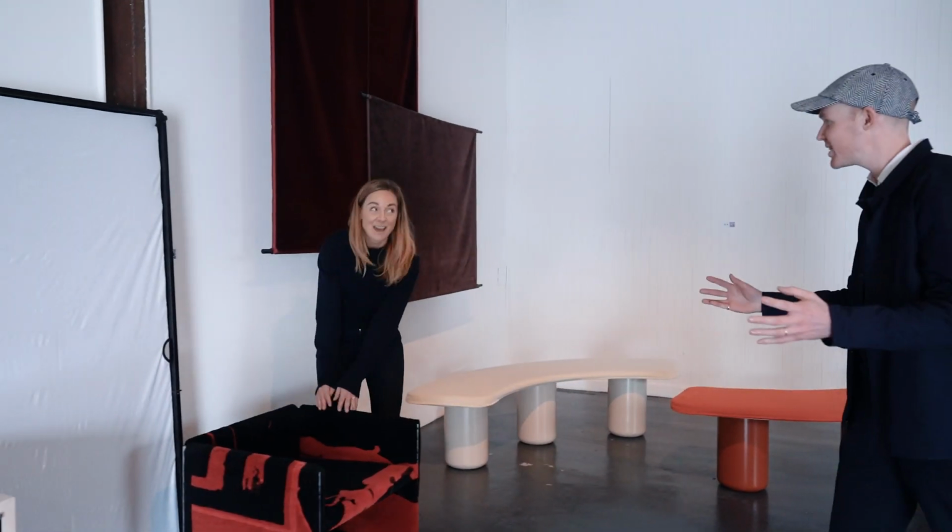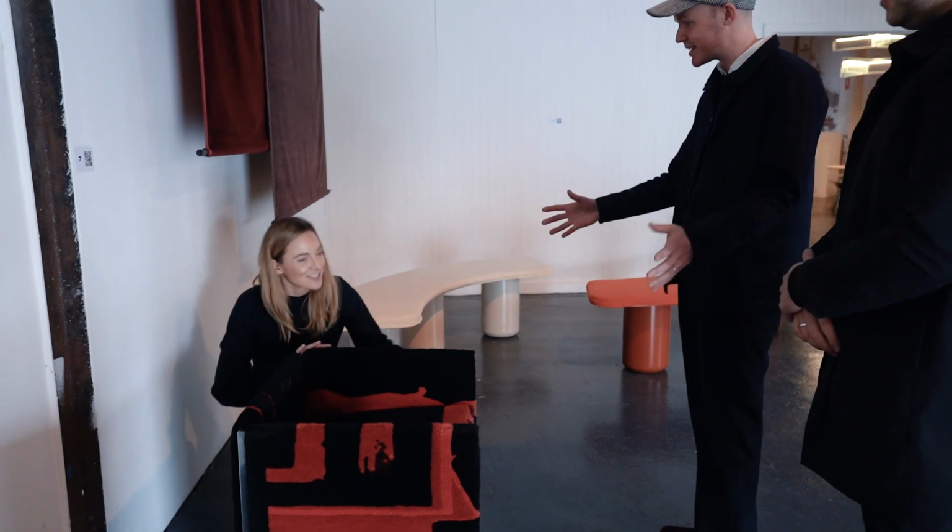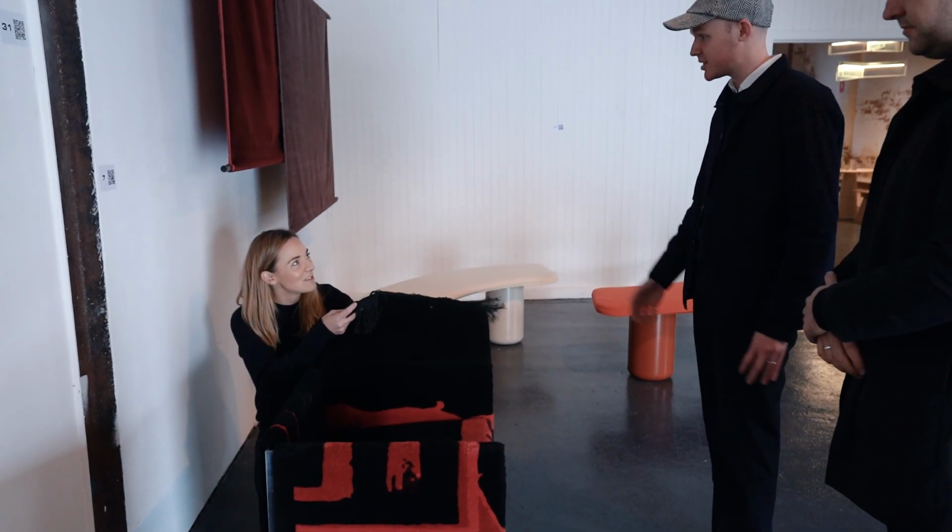Yeah. So BMDO. Imagine producing a chair. It's a magic carpet, right? Imagine producing a chair and placing a rug on it. Oh my god. It's a really unique concept to take. So sorry, who did this? BMDO. So two Melbourne designs.